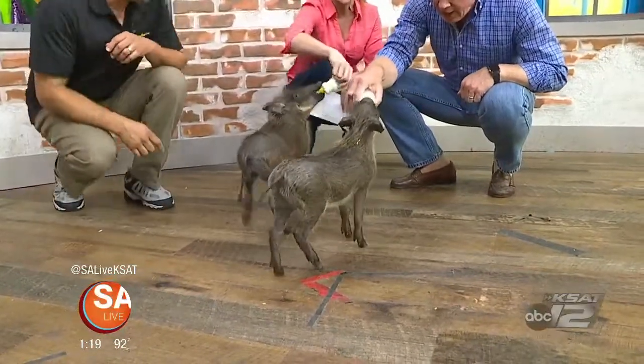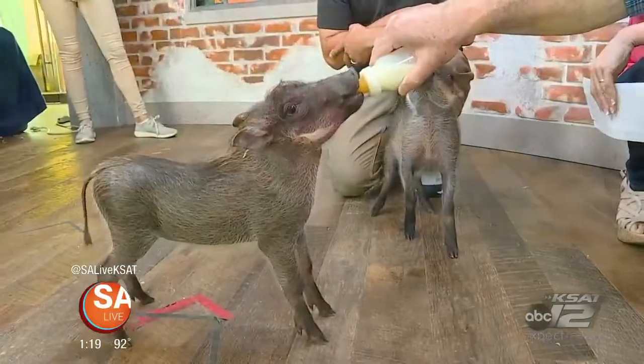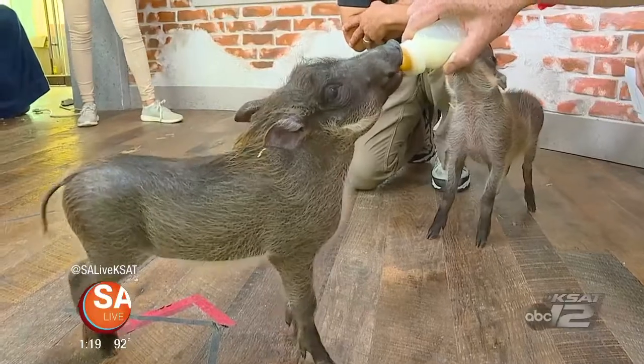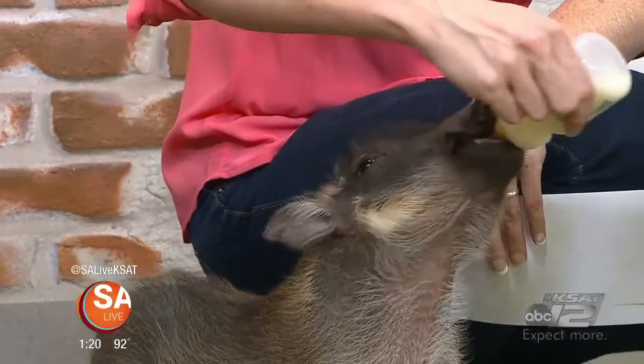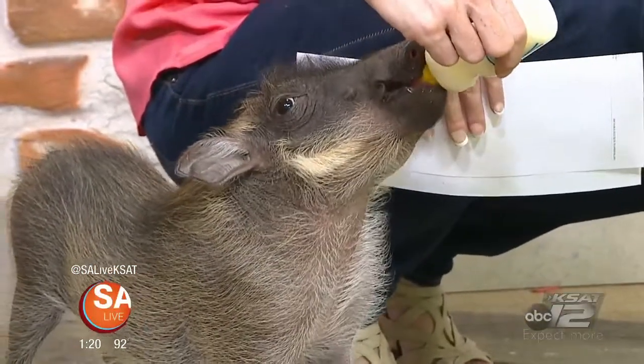Oh, hi. Here, let's turn you this way so you can be seen. There you go. Hi. These are baby warthogs. They were born on Cinco de Mayo, 5th of May, and came from the Columbus Zoo in Columbus, Ohio. Right now, they are still drinking a little bit of milk, but they're also adapting to eating grass, and that's kind of a staple diet there.